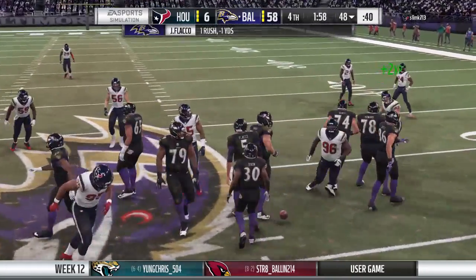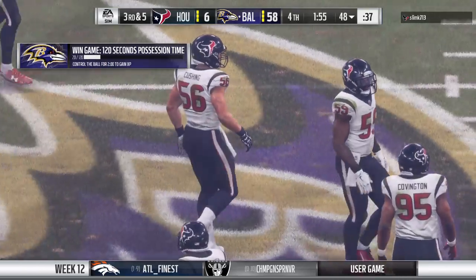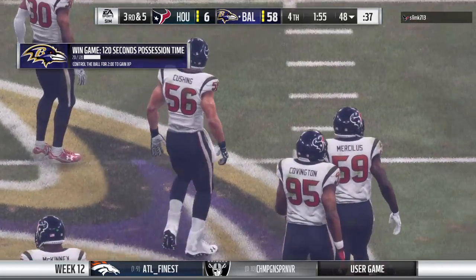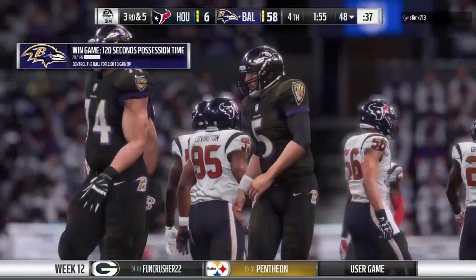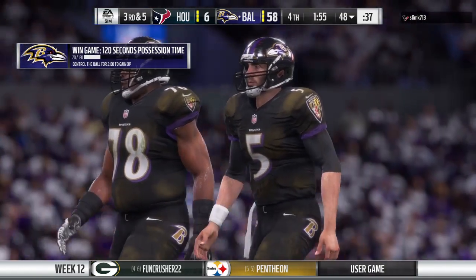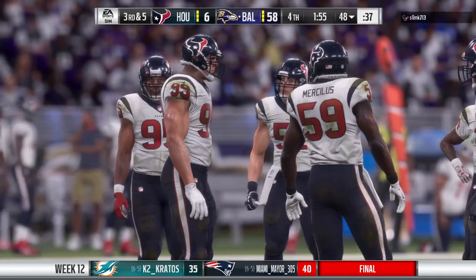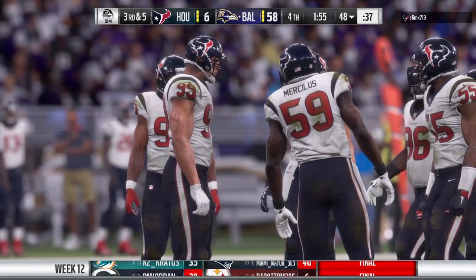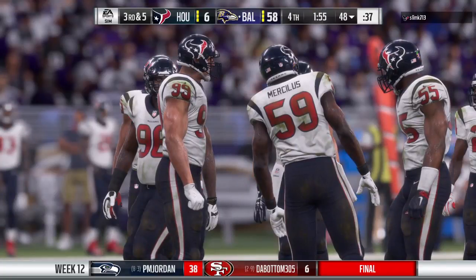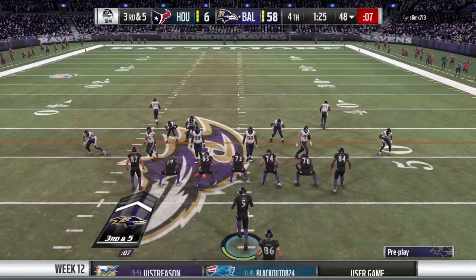Defense still with 3 timeouts. We'll see if they want to use them here as the kneel down comes. And on 3rd down, a nickel formation here defensively.